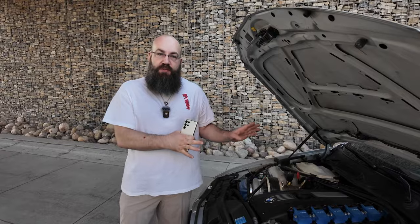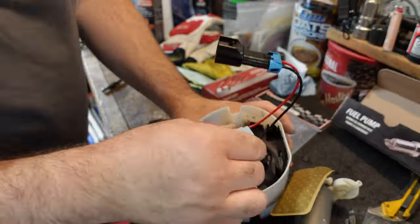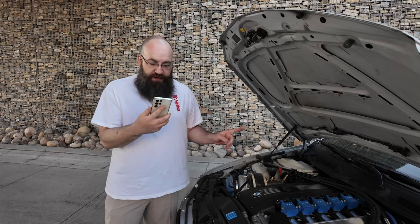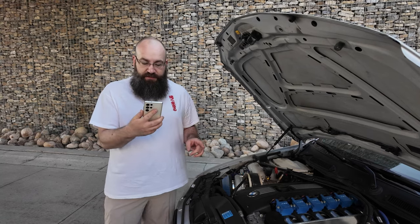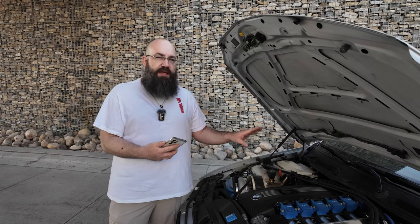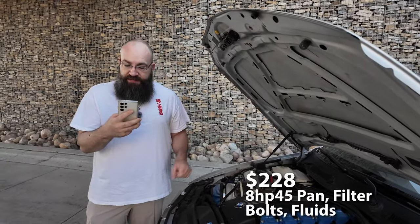So as you probably saw in the other video, if you stuck around for a while, we decided to modify the factory bucket on the cheap. Walbro 450 with fittings, $274.63. Not bad. 8HP45 transmission pan, since the factory one had a crack in it and it has the integrated filter. And oh yeah, by the way, the transmission and everything associated only had 41,000 kilometers. Yeah, $200 is pretty good. 8HP45 pan, filter, bolts, fluid, $227.68.